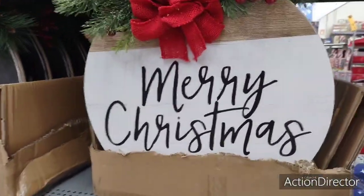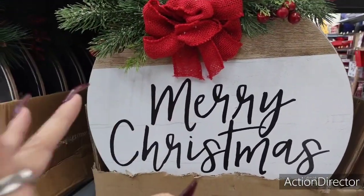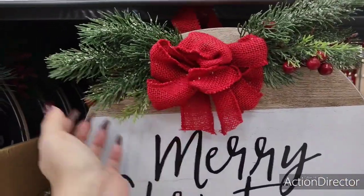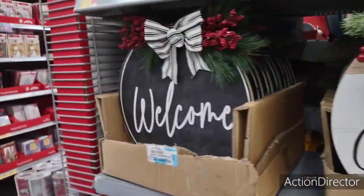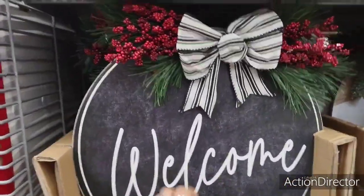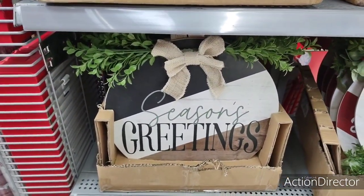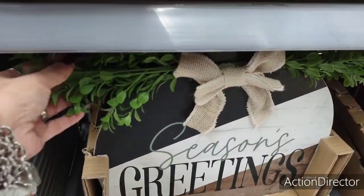This is $14.88. It is a little pricey, I know, but you could use this as a wreath. Like right now, I need to buy a wreath. Merry and Bright. I do like the burlap, the red burlap. You have the snow-kissed pine and the berries. Then you have Welcome over here. And of course, it's that whole farmhouse look. And I think the bow is adorable as well. You also have Season's Greetings, and they have the burlap and the little green floral.